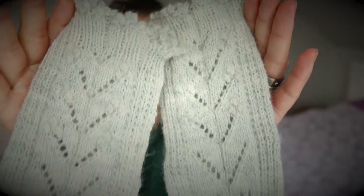Hello everyone, another finished object video, and because this is March and March is my birthday month, I knitted these socks to put them on Instagram as a giveaway. So let me show you what I've made.